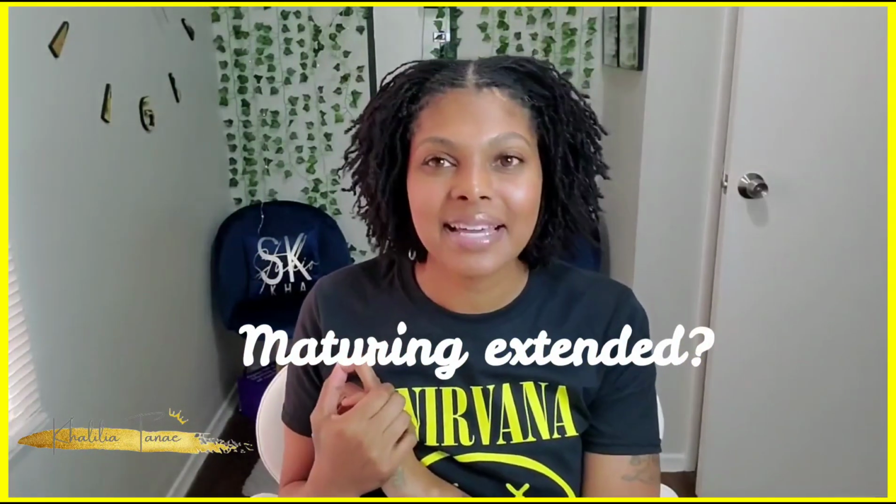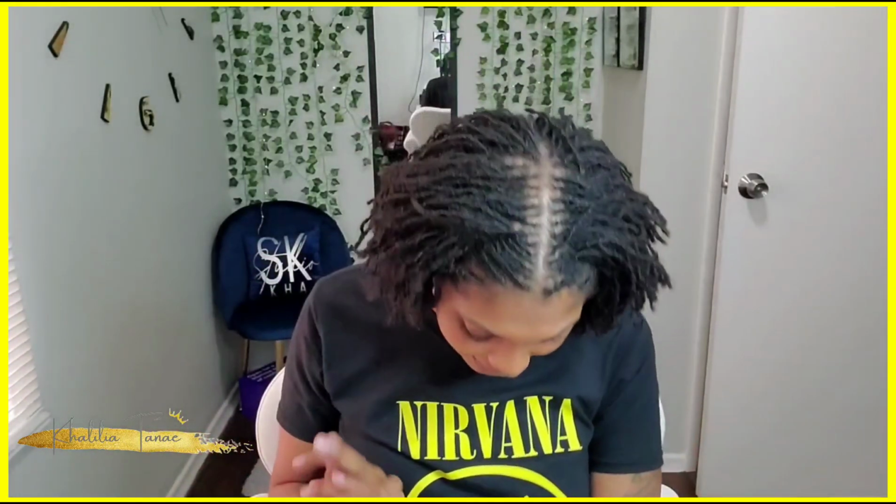So, the size of the lock and maturing. This is just something that I've noticed. In the back, I have bigger locks and I've noticed that they mature faster. And then some of my ends are coiled, as I said before, and I noticed that they have matured faster. So I feel like bigger locks mature faster and the coils mature faster.